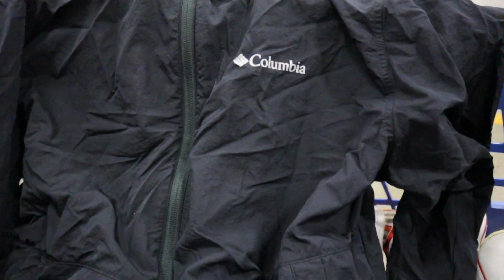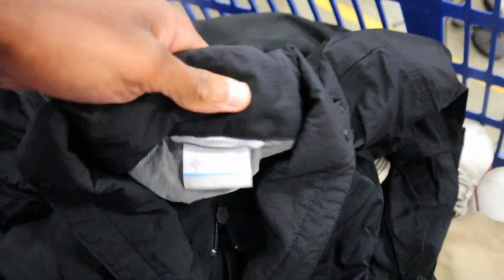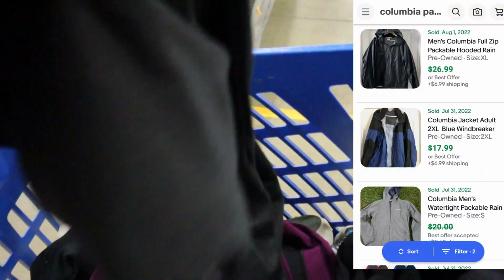And next up is this Columbia packable rain jacket. This one, I believe, is a men's size large. It has the hood on the back that you can snap, and it's super light. I believe this one probably cost easily less than 2 bucks, and usually you can get somewhere between 25 and 35 for it. So definitely can't leave that behind at that cheap price.